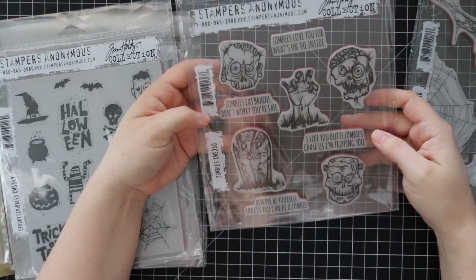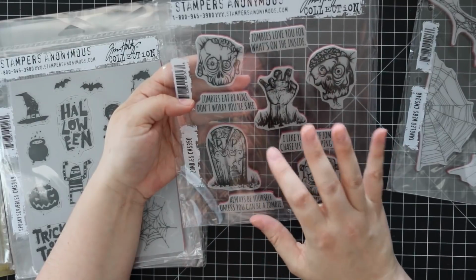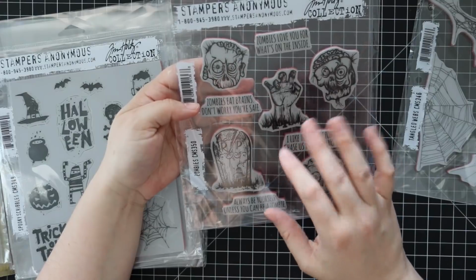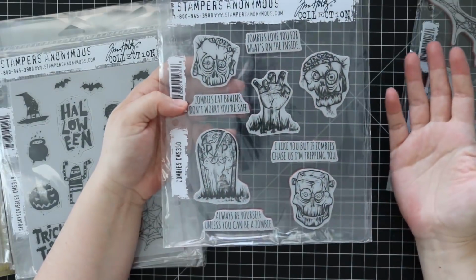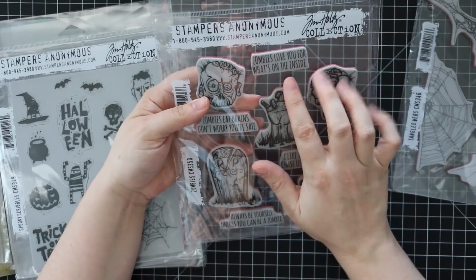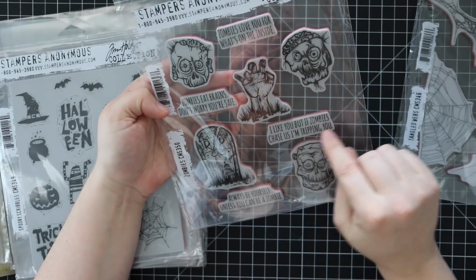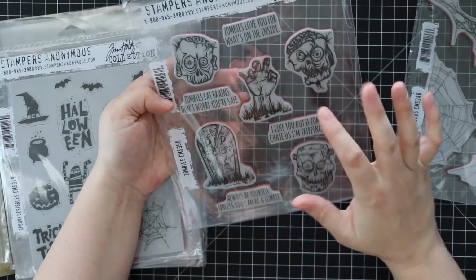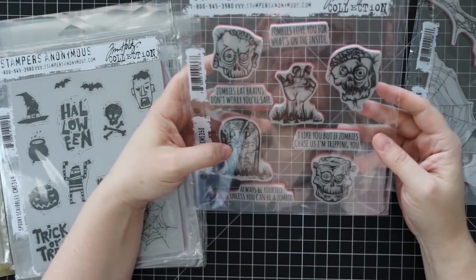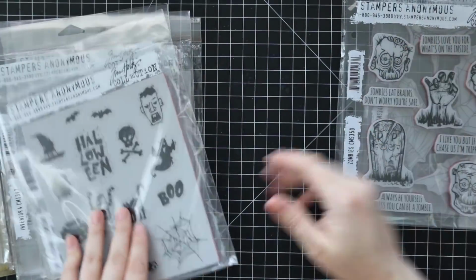This is the Zombies set. Really fun. I've always said this, a lot of the style, the more vintagey, the more distressed style of the stamps, is not necessarily my style, and yet I can't resist getting them. And this one is so fun because if you color it with really bright colors, it's just fun. So yeah, zombies love you for what's on the inside. Zombies eat brains. Don't worry, you're safe. I like you, but if zombies chase us, I'm tripping you. Always be yourself unless you can be a zombie. Honestly, I would use this all year round. There are people that are really into the whole zombie thing, and it's funny. So I don't consider this to be a Halloween set, and a lot of it doesn't necessarily have to be. So there's those ones.